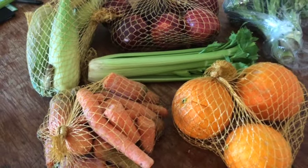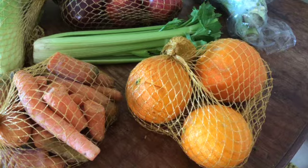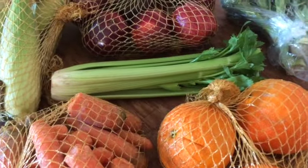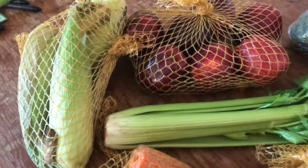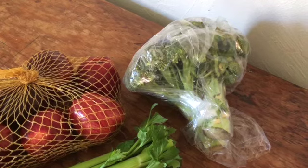For produce, there were carrots, oranges, celery, apples, and corn. They also gave away some broccoli. So we served today about 220 families.